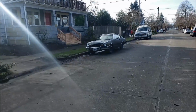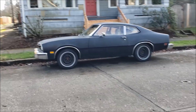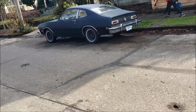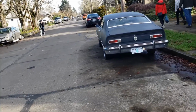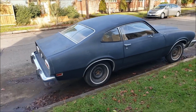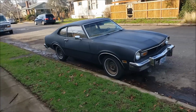Oh, look at that. A Maverick. I haven't featured a Maverick yet. That's really cool. 74, 73 Maverick. Flat black, white walls. When was the last time you saw one of those? Let's walk around that. An old Maverick. Look at that. Some high school friends had one of these growing up. Went through all four boys driving to high school. Man, we put that thing through the paces. That's cool. An old Maverick parked on the street.